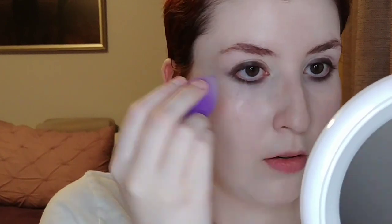And what I'm doing is I'm going to keep blending that down until there's no more color, just so that it looks like it's blending into a really dark under eye circle. I don't like how the edges of my eyes look a little bit pointed, so I'm just taking my sponge that has a little bit of concealer on it, and kind of dabbing over.